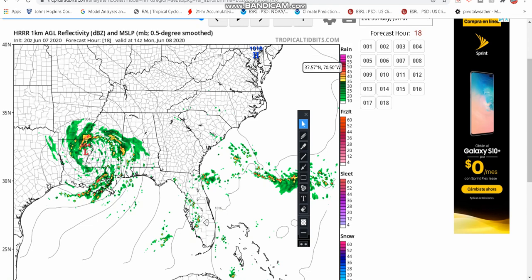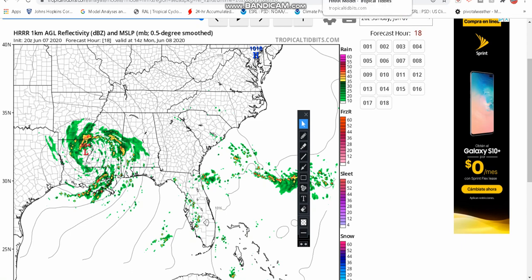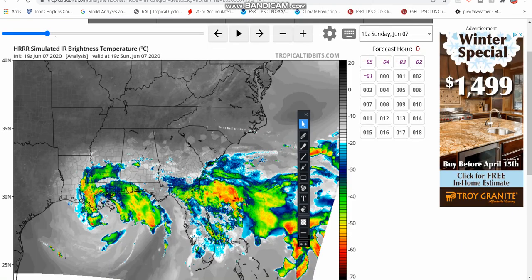But the storm looks pretty organized. Still got 994 millibars of pressure, so it is still somewhat strong. Winds will blow all the way from the coastline all the way up through the UP of Michigan. We still see some strong winds here.